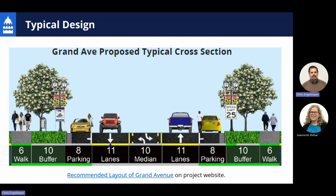One element I will say is that at Cambridge, there was a design review necessary for the Cambridge intersection. That review of the turning movements at that intersection, basically, we are going to keep all turning movements the same as they are today. There will be left turns permitted for all directions at Cambridge and Grand.